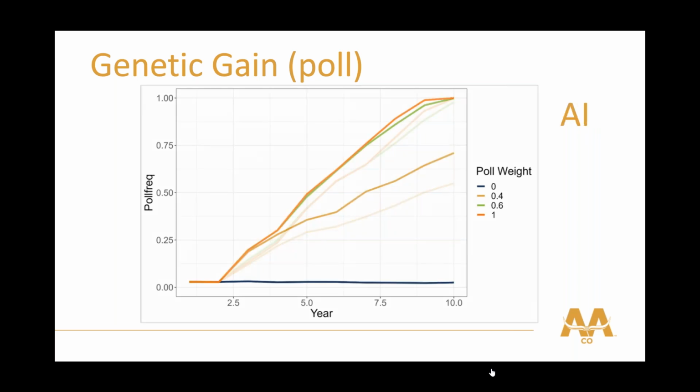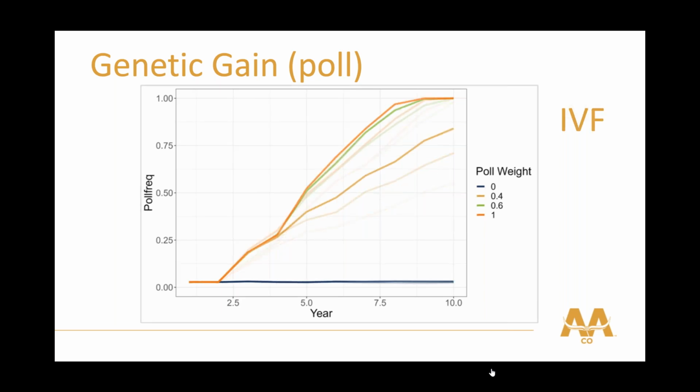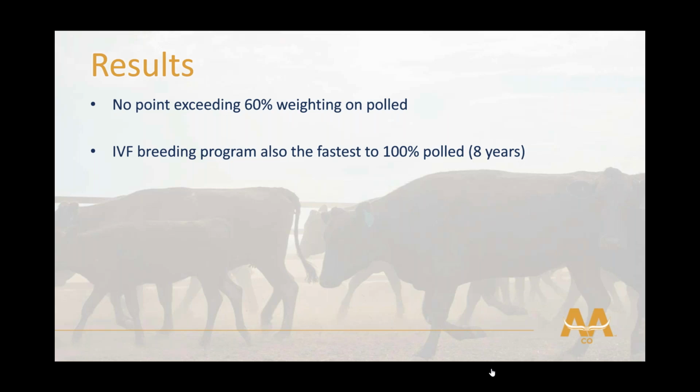Again, with an AI program being overlaid, we're going to get to that 100% polled a little bit faster. So as opposed to almost getting there after 10 years for natural service, we're going to get there closer to an 8 to 9 year time frame using an AI program. And for IVF, we'll get there a little faster again. The key takeaway from those first two results is that there's no real point in exceeding a 60% weighting on polled in this particular herd. It's not going to get you to your destination, which is a 100% polled herd, any faster really, and you're just going to be sacrificing genetic gain for other traits.